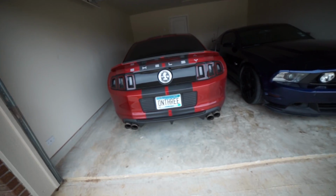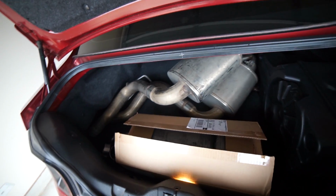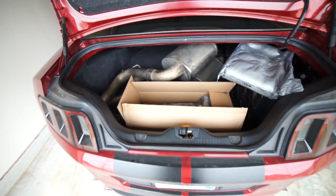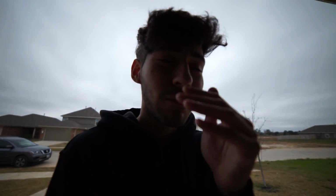Man, do I got a surprise to show you guys. I'm sure you guys already know what this is. Before I reveal to you guys the new mufflers for the car, remember how I said I was going to change my mufflers in about a week or two? Well, I'm actually going to change them today.